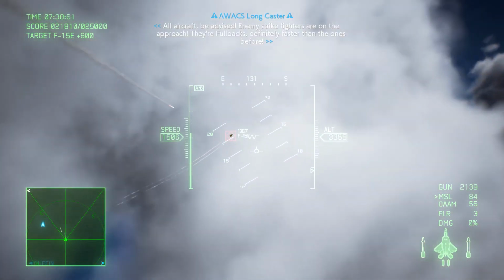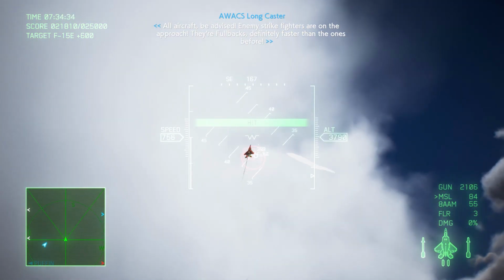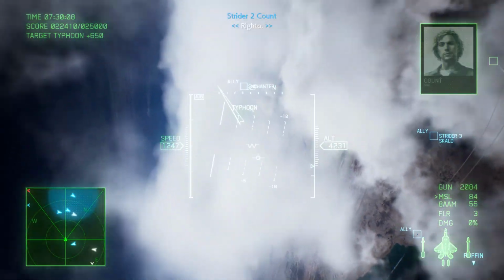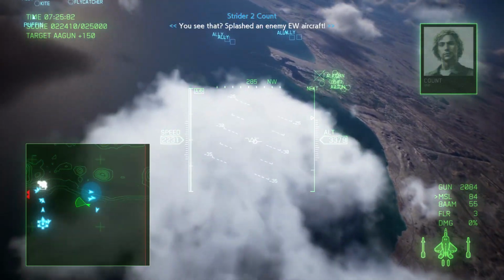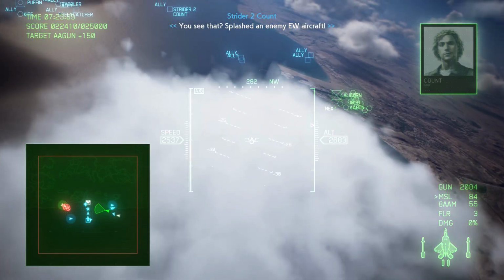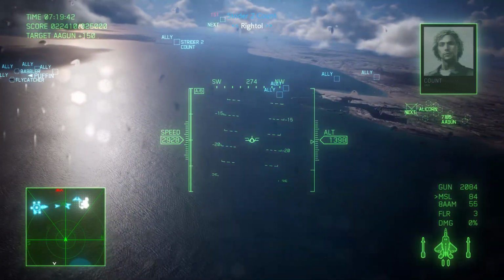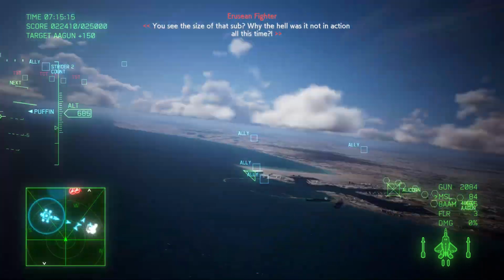All aircraft be advised. Enemy strike fighters are on the approach. They're Fullbacks, definitely faster than the ones before. They pose a serious threat. Take them down. Righto. Trigger, let's get this done quick. You see that? Splashed an enemy EW aircraft. Nice kill count. We'll go over that one during debriefing. You see the size of that sub? Why the hell was it not in action all this time?